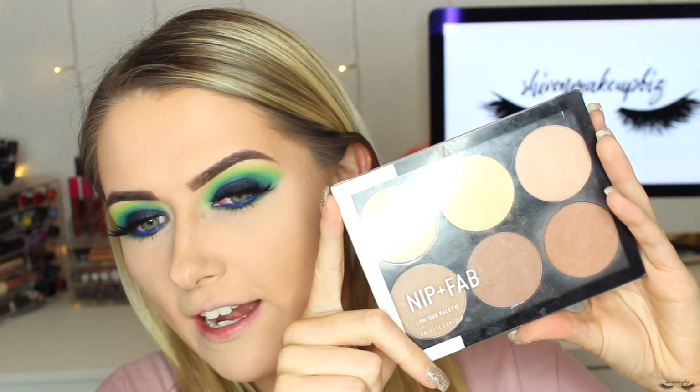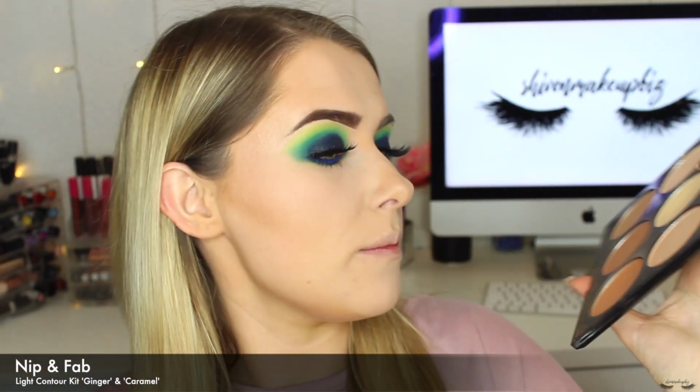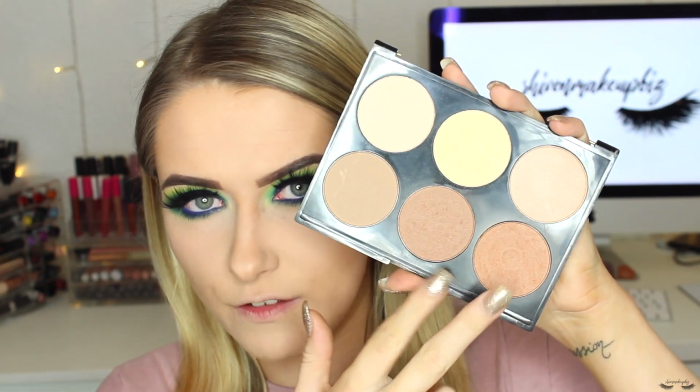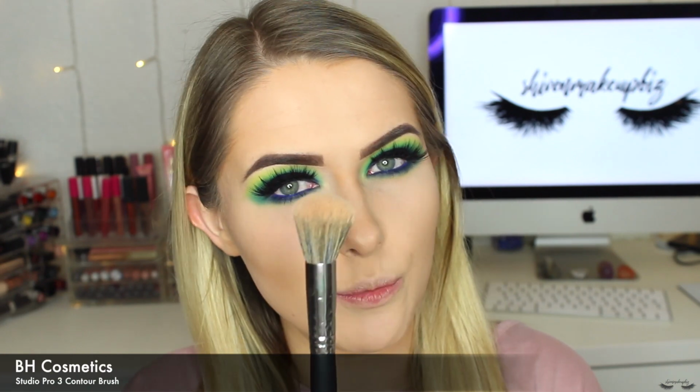So my lashes are now on, and because I already did part of my face, this is going to be so quick now. So now for contour, I'm going to take my Nip and Fab Light Contour Kit, which the lid has broken, but the product is still perfectly intact. Right, so I'm going to go in with my Nip and Fab Contour Kit, and I'm going to take the shades Ginger and Caramel and mix them together for my contour. And I'm going to contour my face using the NYX Cosmetics No. 3 brush, just taking it under my cheekbones.